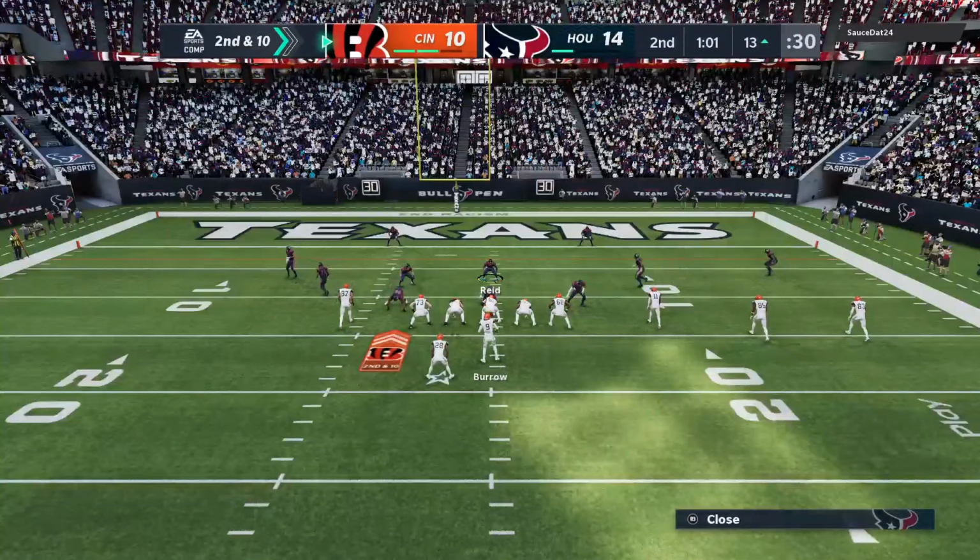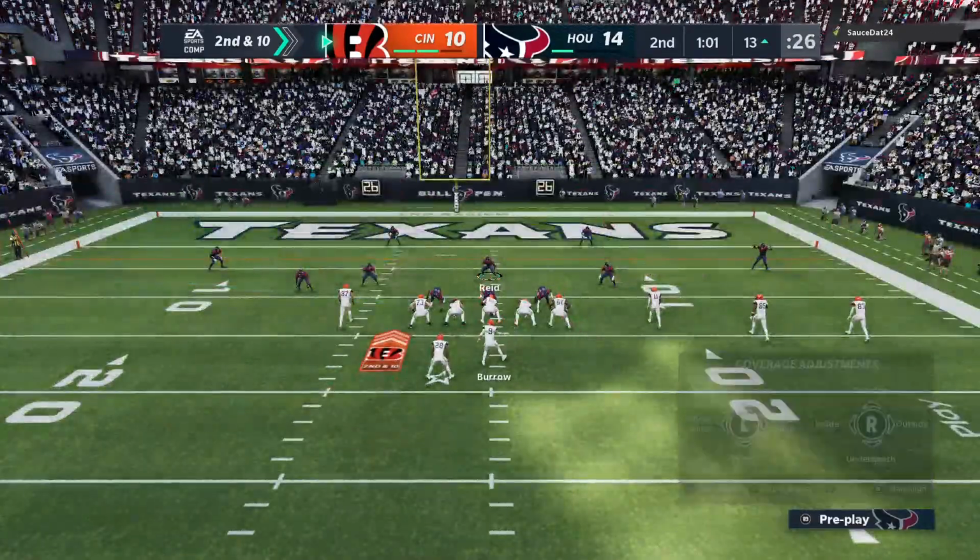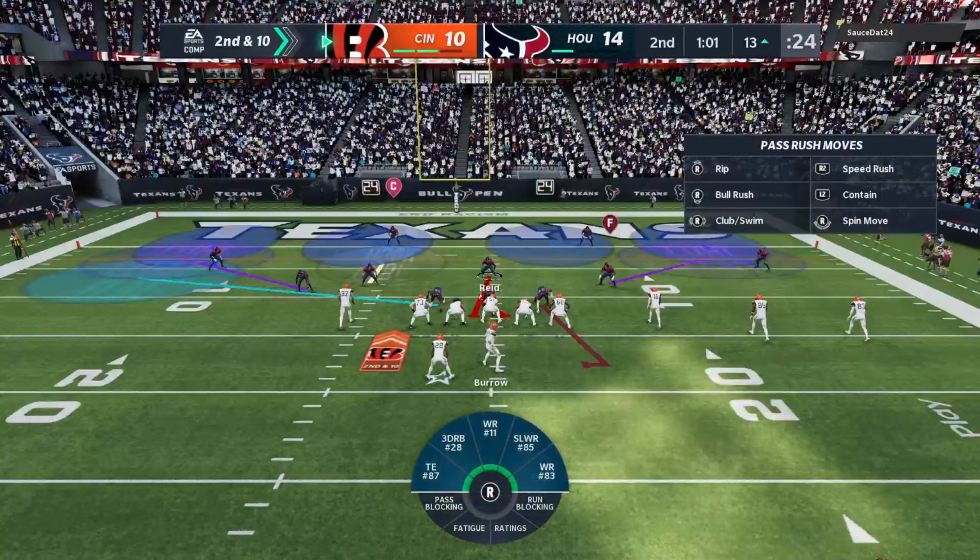Push him back. Push him back. Hey, Mike 51, Mike 51. Let's go, defense. Our time. It's our time. 51's the mic.